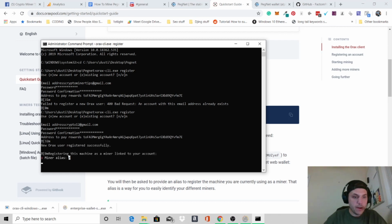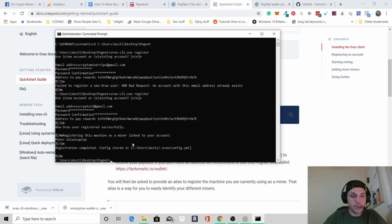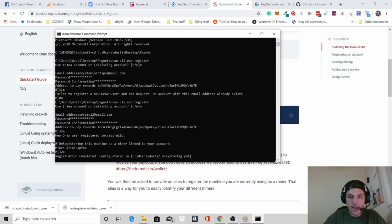So now it says here, registration successfully. And then you're just going to put in your alias. So you can type in whatever you want. I'm just going to put laptop in here, so that way I have a way of identifying it on the pool. Now, if you're just putting one computer on here, you can name it whatever you want, but I like to name it laptop, so that way I know on the mining pool that it's my laptop that's mining, because I got my desktop mining this too as well. So once you hit enter from there, it says registration complete. Okay, so now we've completed that.